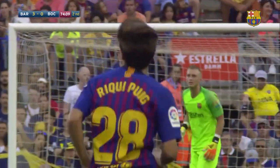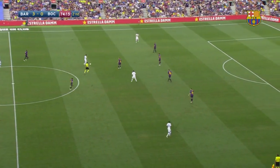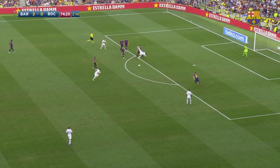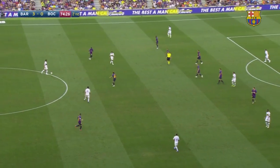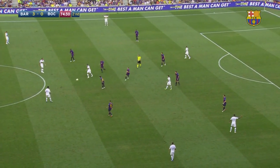Now Pavon to Carlos Tevez, the Apache. Up to his left, it's Perez. Turn ball, Tevez leaves it. Oh, and it was a clever dummy there by Tevez, but his teammates not in sync with him.